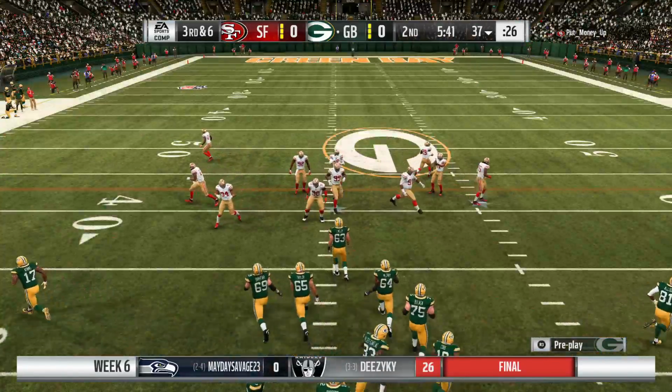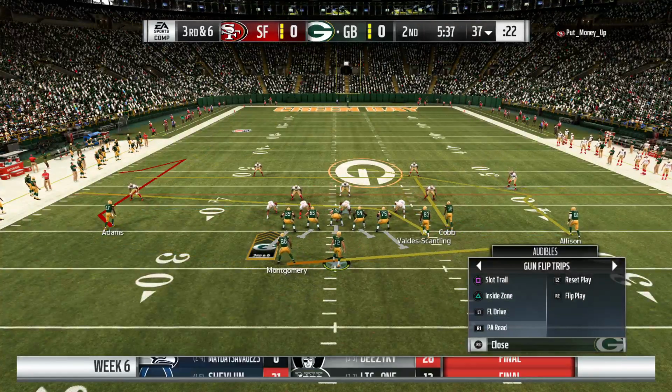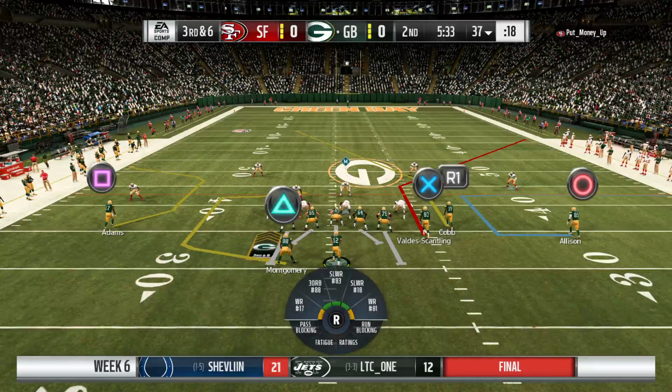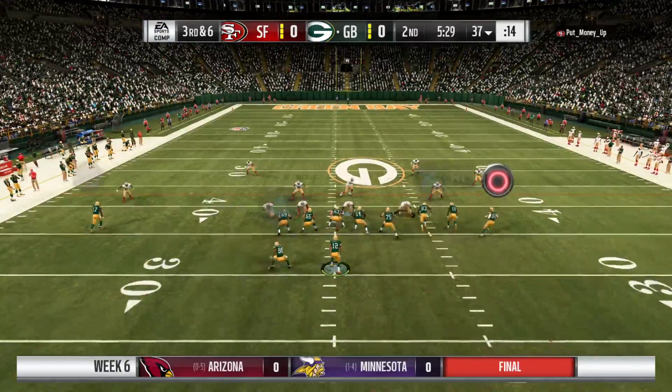Let's go, let's go, let's go. Check 13. Check 13. 56. Mike, 56. Right there, right there.